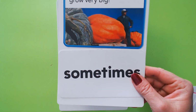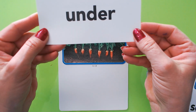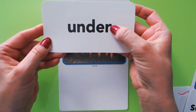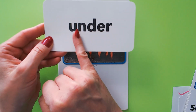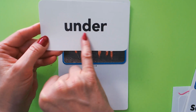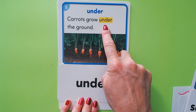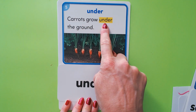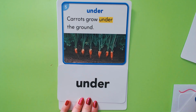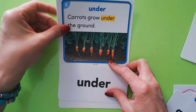Wonder what our next word's going to be. Under. Under has 2 syllables in it. That's an R-controlled E. You can't hear the E in under, it's silent. It's being controlled by that R. What does the word say? Carrots grow under the ground. Hey, ground was our other sight word. Okay, hope you can read under.